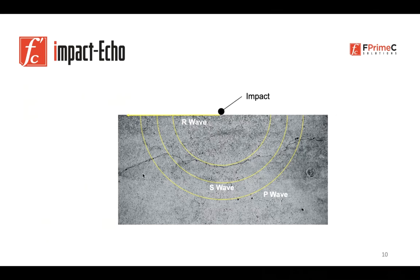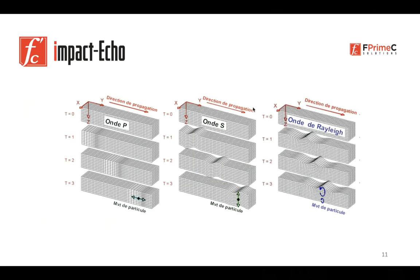So this is the theory. When you hit with the impactor, as I mentioned, the impactor generates stress waves. Different types of stress waves can be generated. Waves can travel on the surface, like the R wave or Rayleigh wave, or waves can travel in the bulk of the structural member, like the P wave or compression wave, and the S wave, also called the shear wave. This is the difference between the P wave, shear wave, and Rayleigh wave.